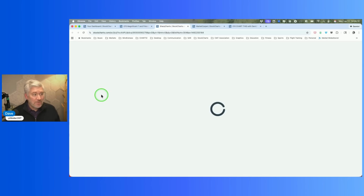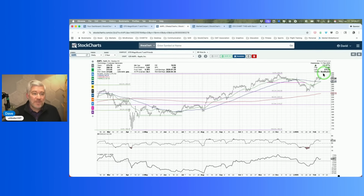The correct answer is it's only Apple. Apple, after rallying from earnings last week, getting back above its 50-day moving average. That's the only one that's currently sitting above both the 50 and the 200-day.